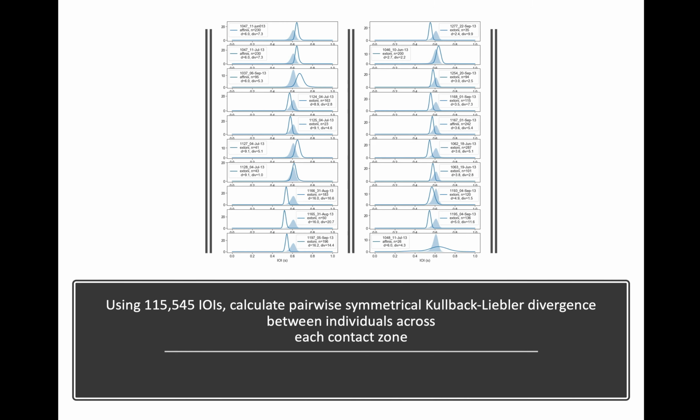In addition, those analyses are based on the mean values per individual, but we're also looking at the distributions per individual using the 115,000 plus inter-onset intervals that we worked out and calculated, and we're calculating pairwise symmetrical Kullback-Leibler divergences between individuals across each contact zone.